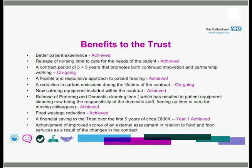We now have a flexible and responsive approach to patient feeding, a reduction in carbon emissions, both now and during the lifetime of the contract. All the new catering equipment that we required has now been installed, and it's also released portering and domestic time. And this again has been a win-win situation for our nursing teams, because what the domestics are now doing is doing some of the cleaning that the nursing colleagues were previously responsible for. So again, we've put even more time back into nursing.